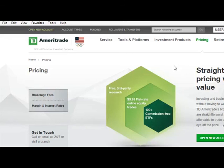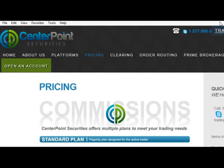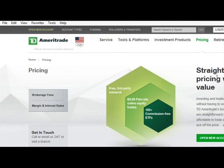And the goal is, once you hit 10,000, to move on to Interactive Brokers, and then at 30,000 to move on to places like Center Point Securities. Unless you find one that you're comfortable with, then stick with that. But that's the video on how to choose a broker and which broker you should choose.